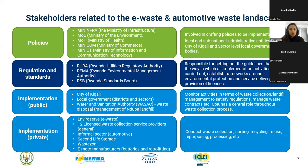And then we did a quick stakeholder overview. This is just in draft form, and so I think it will be really fantastic for this group to let us know if we're missing anyone, and potentially in the breakout rooms to go through the different stakeholders that make up this ecosystem around automotive waste as well as electric waste.